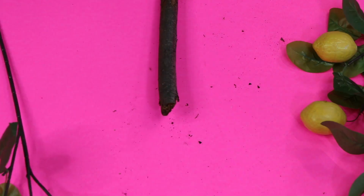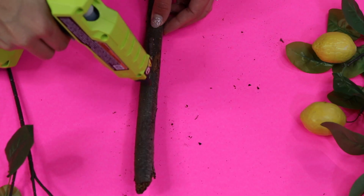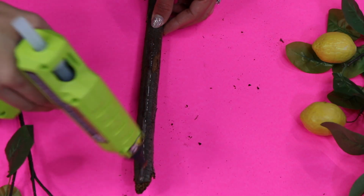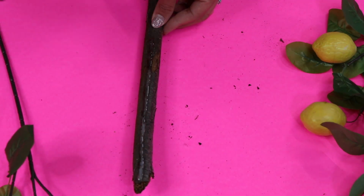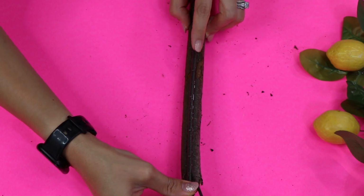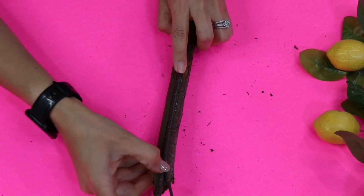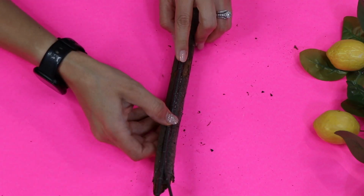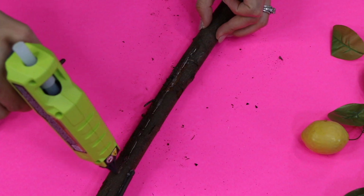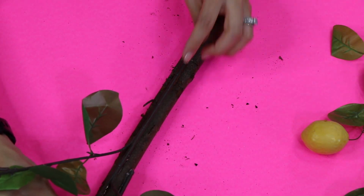And usually I use floral tape, but I didn't want to use green floral tape just because the branch is not green. So I'm just going to use my hot glue gun and hopefully these will not fall apart on me. I don't think they will because this glue is pretty strong, and I'm just going to hot glue the stems right onto the branch. And I'm going to do 3 of them, so just kind of spread them out a little bit to fill it up. And then I'm also going to use one more Dollar Tree stem with just green leaves to kind of fill the center so it doesn't look so bald.